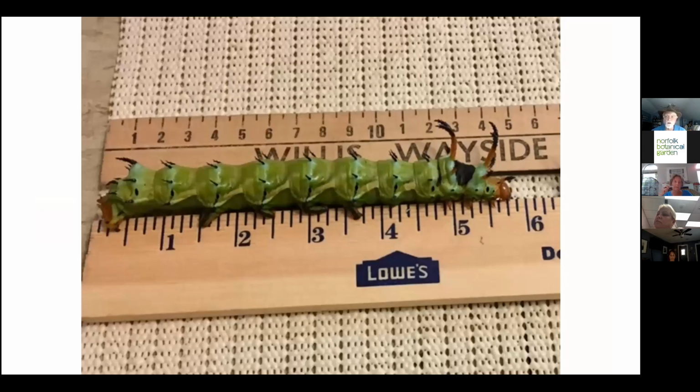Large caterpillars make large moths. So this caterpillar is almost 6 inches long, and it still did not pupate for a few more days after this. So it may have actually hit that little 6-inch mark.